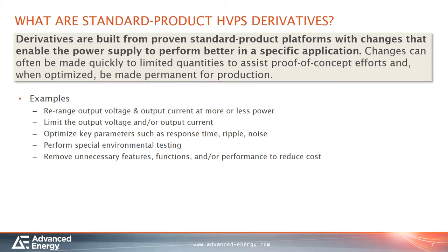If that was done, the 2 kV 125 watt standard product, which made 62 milliamps, becomes a 1.5 kV 125 watt product rated for 83 milliamps. And now you have headroom. Now you have the device that you specifically need for your application.